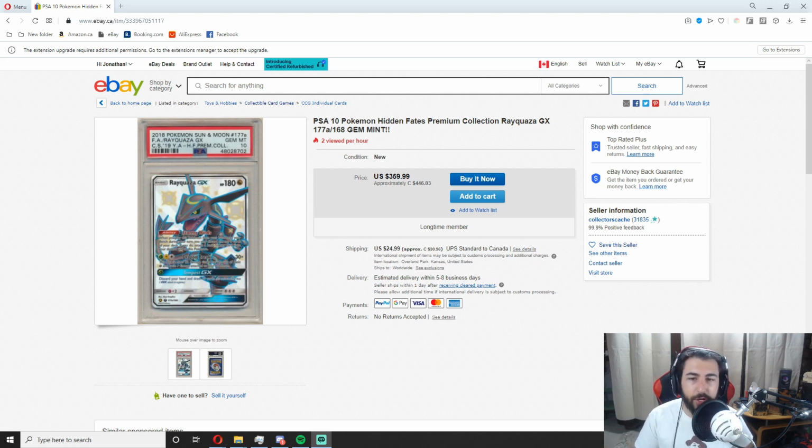If I buy the Dark Magician, I'm probably going to have to sell a bunch of stuff. Maybe I'm going to sell some of my sealed product to buy this Dark Magician because I really want it. But this is the 4th card of the list. I think you guys should take a look into this card.